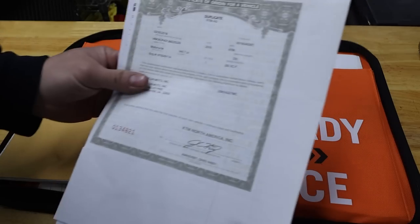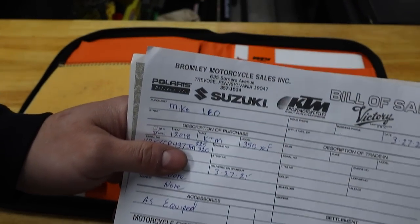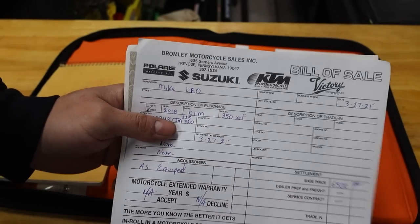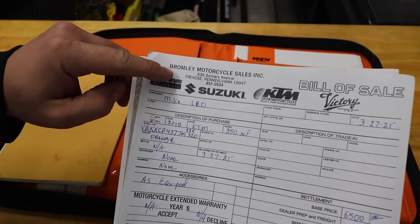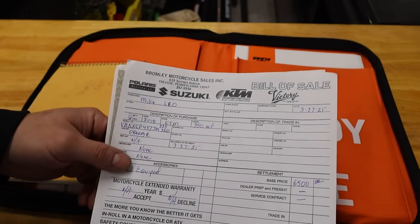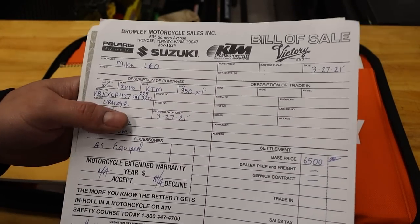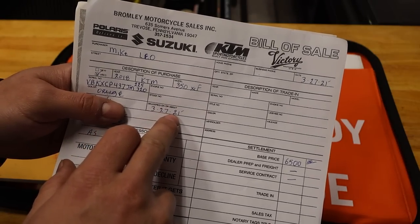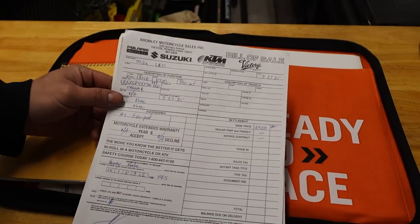So here is the CO and the paperwork. And this is what's so cool, man. Bromley Suzuki. That's my local dealer. Like when I talk about going to these dealerships and looking at machines as a kid, Bromley Suzuki is where I used to go. They're Suzuki, KTM, and Polaris, or they were anyways, and Victory. And this is probably one of the last bikes that they ever sold because they went out of business during COVID. And this says it was sold on March 27th of 2021. So this is literally probably one of the last bikes that they had in there.